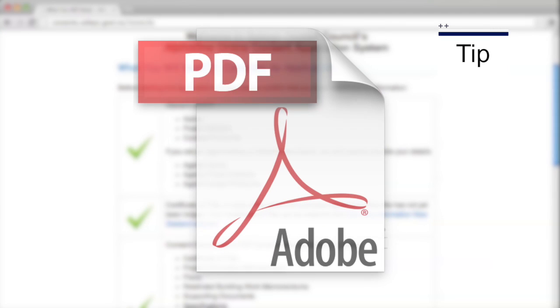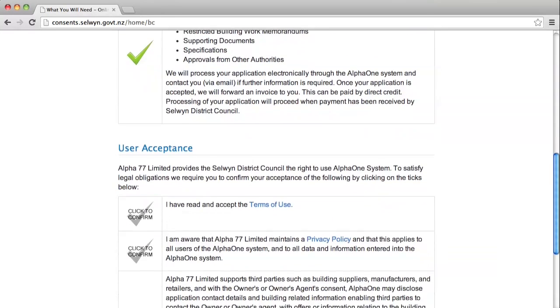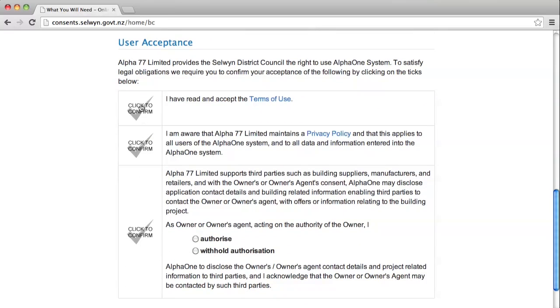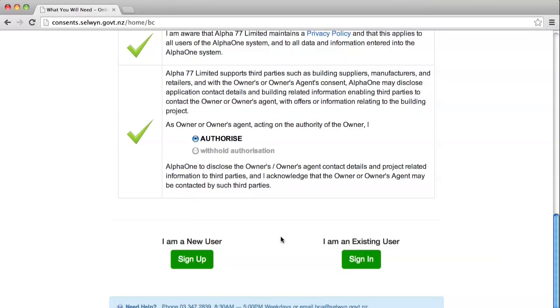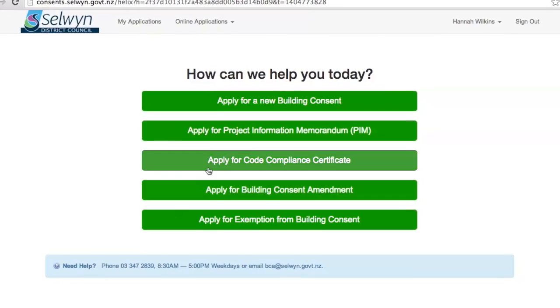Make sure all supporting documents are PDFs. This is the preferred file type and any other file type will not be accepted. It's also important that you read, understand and accept the Terms of Use and Privacy Policy. Remember to click I Authorise. Then you can move on to the next window by clicking either Sign Up if you're a new user or Sign In if you have worked with us before. In this video, you'll learn how to apply for a new building consent.